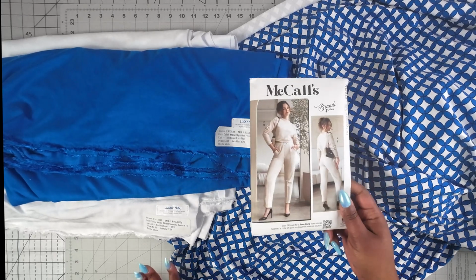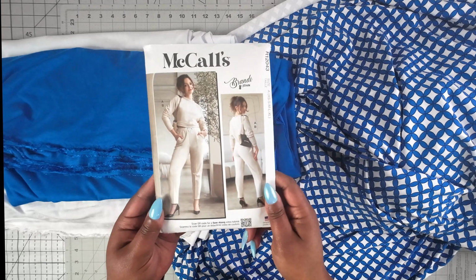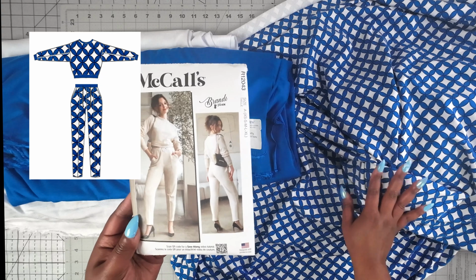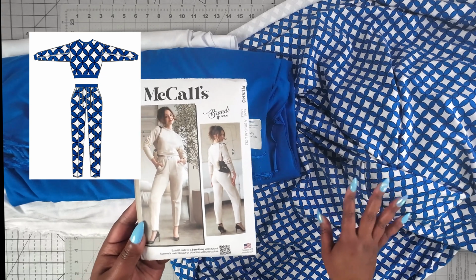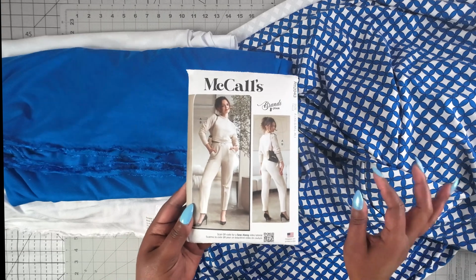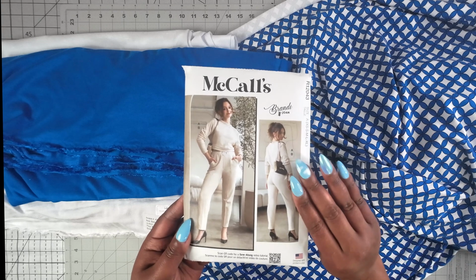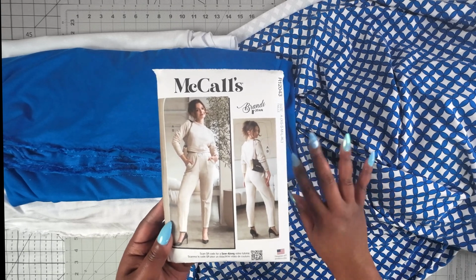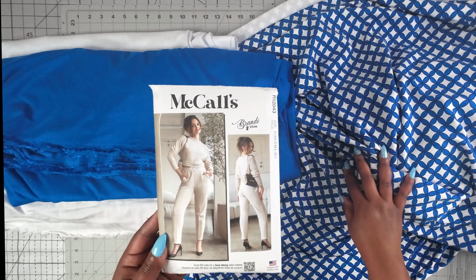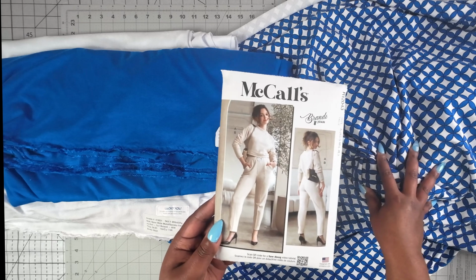My first thought was to use McCall's 8447. I have the display envelope here to make a 2-piece set using the print fabric. Yes, that was sort of going to be a lot to have this print on both the top and the bottom, but I thought it would be fun and it would elevate this pattern that's already sort of an elevated sweat suit as it is by giving it more of this very elegant classic pattern, right? So I was going to do the top and the bottom in the medallion printed.